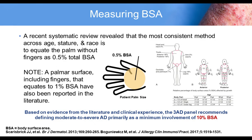I'd like to do a shout out to measuring body surface area as something that can be really helpful in assessing the disease severity from visit to visit. I've started to do what I call Gestalt body surface area. Well, technically the palm being 0.5% is the most consistently reliable. I basically use the child's hand as 1%, and that hand size area on the body is 1% body surface area. And in this age group, it's actually pretty easy.